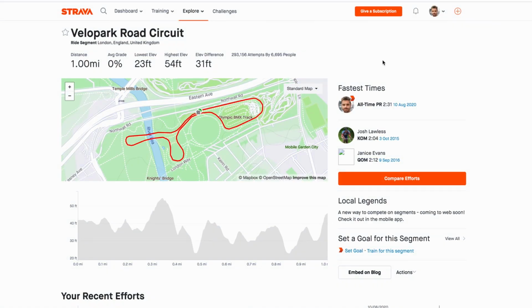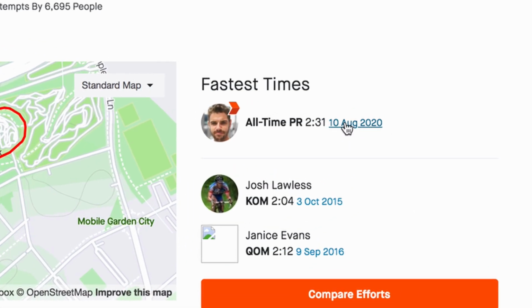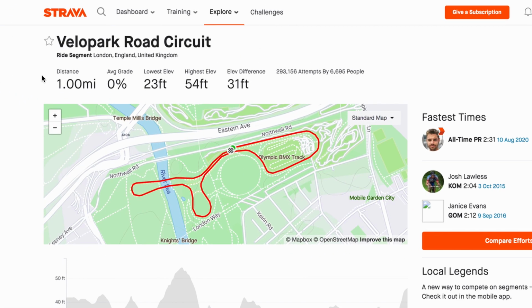So let's take a look at timings. Now you can see over here on the right, my quickest time is 2 minutes and 31 seconds, on the 10th of August, 2020. You can see the fastest time ever was 2 minutes and 4 seconds. So we also have the distance. The track is exactly 1 mile.